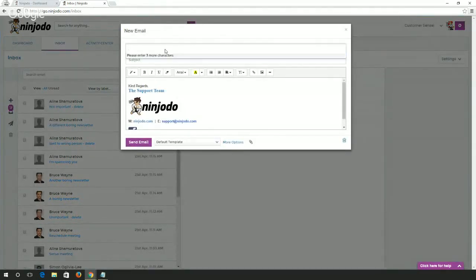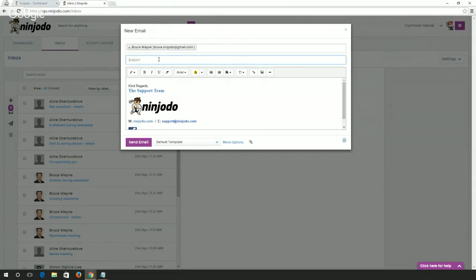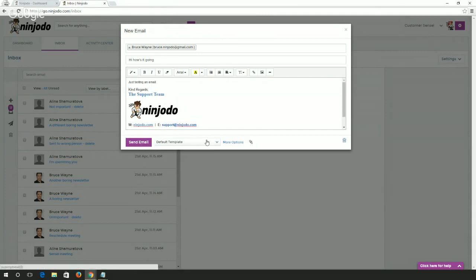I can start typing an email to say Bruce, and it's going and finding anything that's matching what I'm typing from a contact record perspective. So if I click on Bruce, I can give him, hi, how's it going? Testing an email, and I'm able to then go and send it. Now, this window that we've got open now is actually the same across the rest of the system. So if I'm anywhere in Ninjodo and I need to send an email, this is what I get.